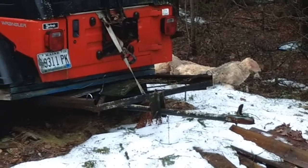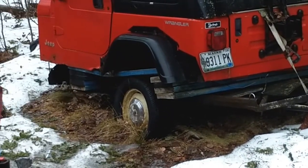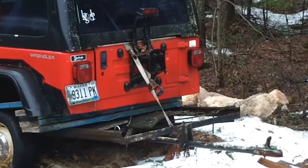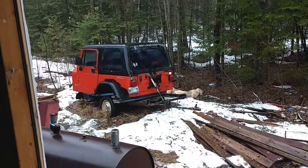Cool little trailer. It's sitting right on there. Got some cool old steel wheels with hubcaps. Try to get that pulled out, see what it's all about.